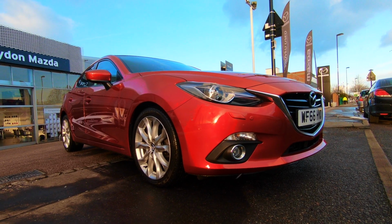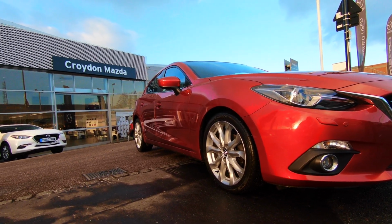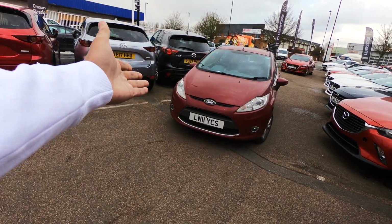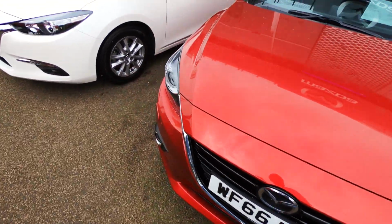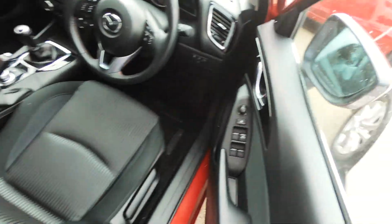I'm here in Mazda Croydon with my friend, and she's here to look at this Mazda 3. So let's just see how that goes on. That's my mate Steffi and her brother Chris. We got the key. So here's the key, and let's get in the car. Let's just check it out.